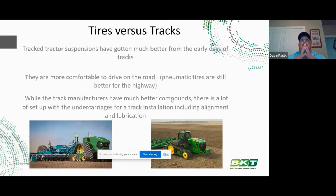So tractor suspensions have gotten much better from the early days of tracks. Whenever they first came out back in the 80s, the suspensions were pretty bad. They rode rough. The tracks didn't hold up very well. They didn't get very many hours. So there's a lot of improvements that have been made on these machines since then. So now they're more comfortable to ride on the road.